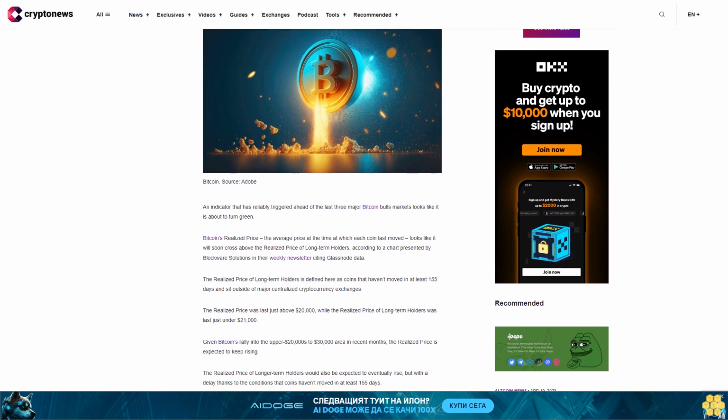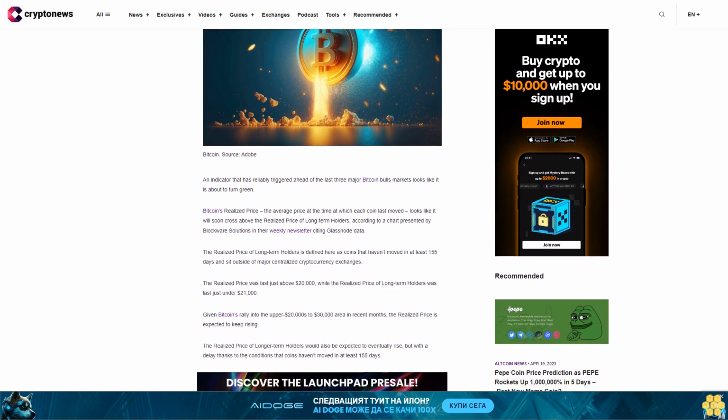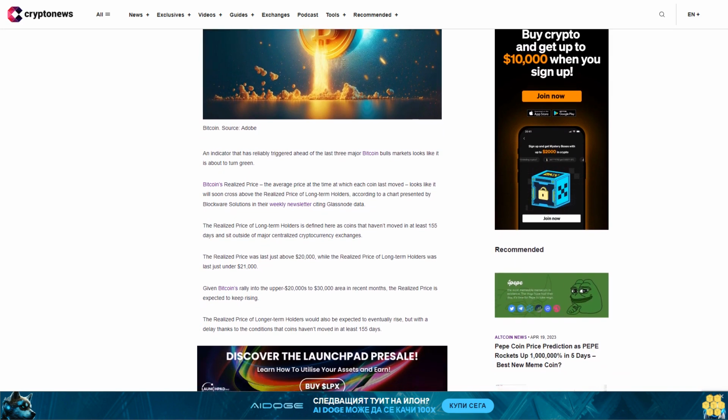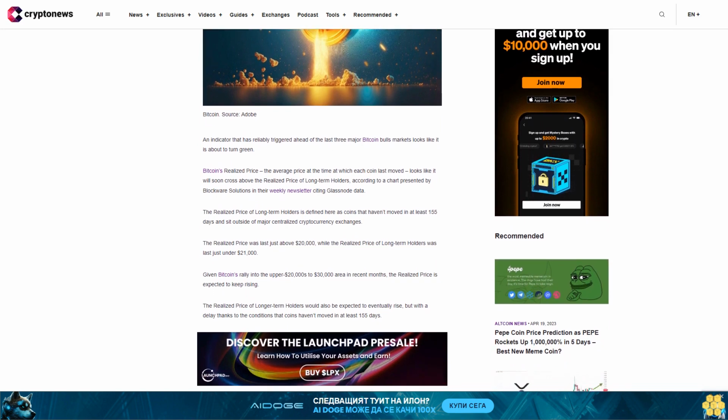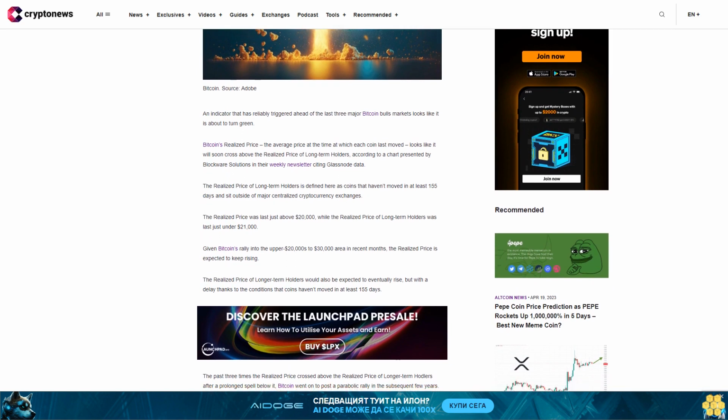The realized price of long-term holders is defined here as coins that haven't moved in at least 155 days and sit outside of major centralized cryptocurrency exchanges. The realized price was last just above $20,000, while the realized price of long-term holders was last just under $21,000.